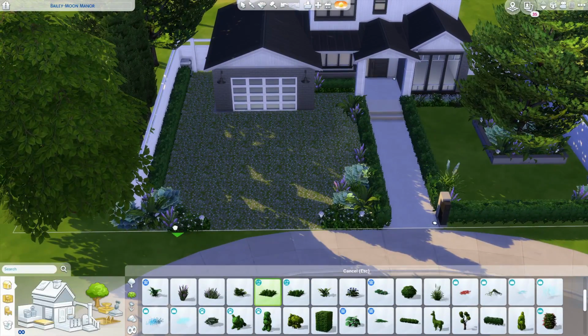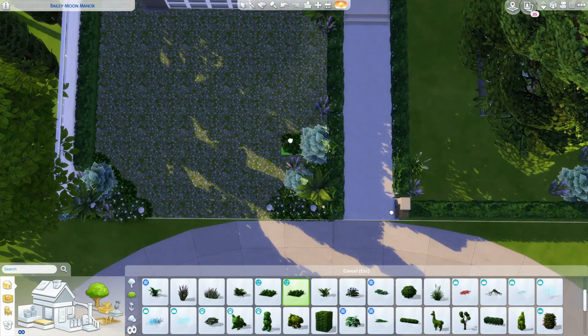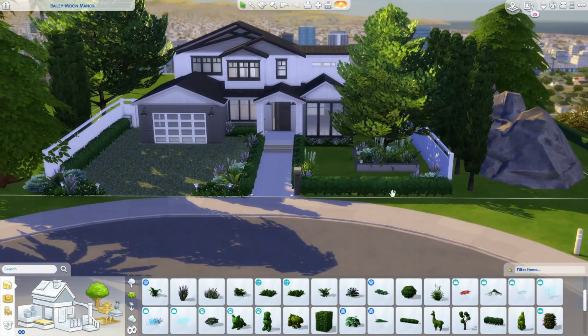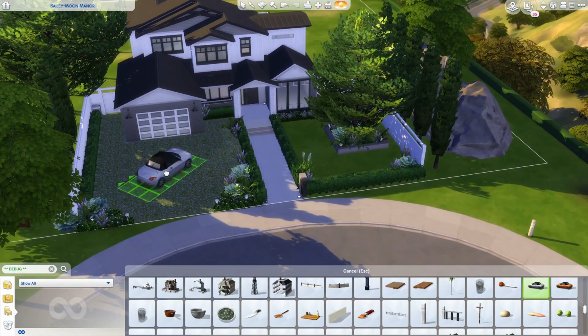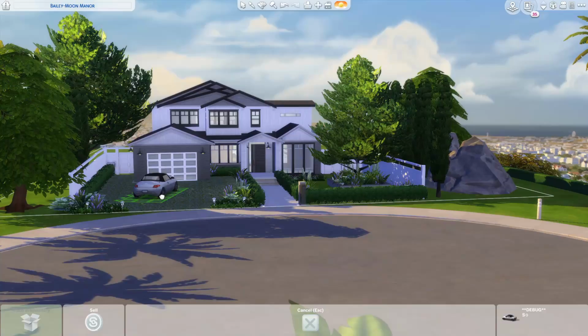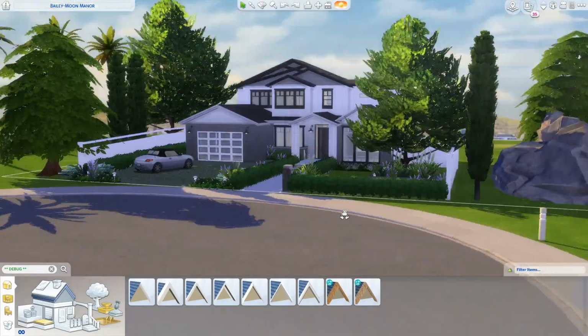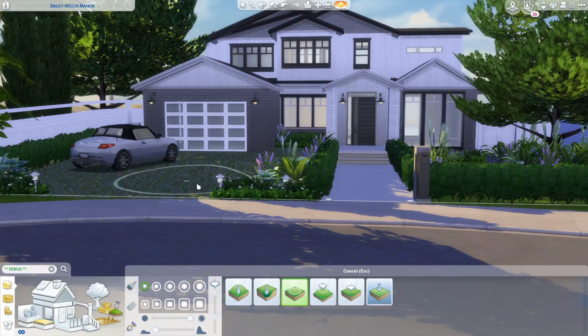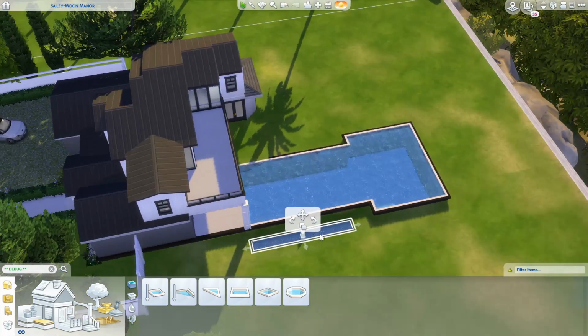So I actually really like the base game little lanterns on the ground. Those ones actually give off a good amount of light, despite it being base game, and usually base game items are a little bit inferior. Those ones are really, really nice, and I use them pretty much everywhere here. You see, I also ended up putting a little debug car there just to make the home look a little bit more luxurious and lived in, and put a nice little Porsche sports car or whatever.